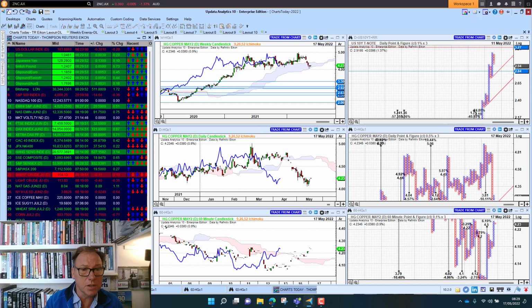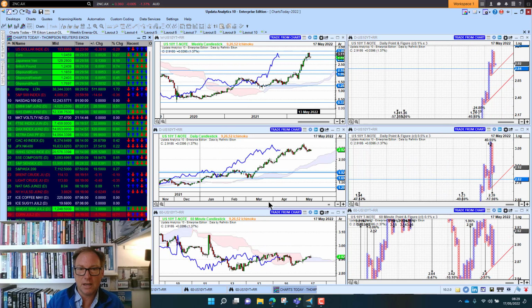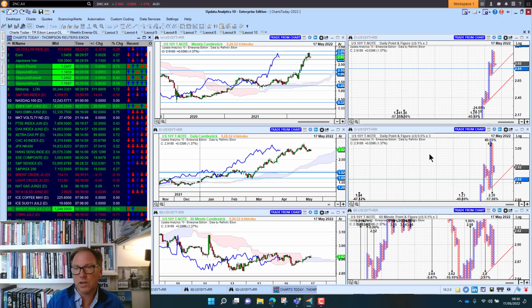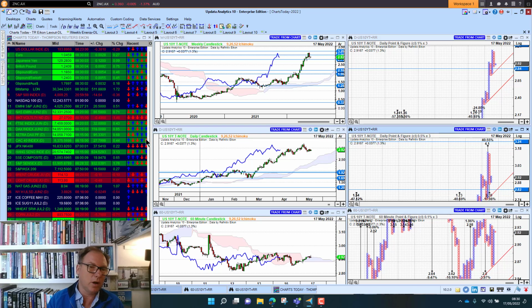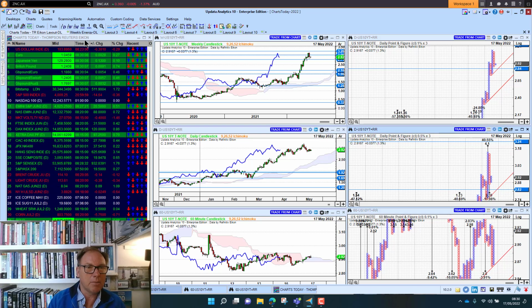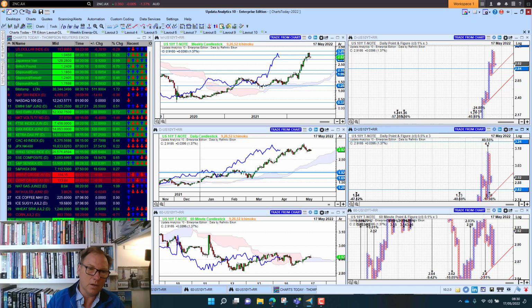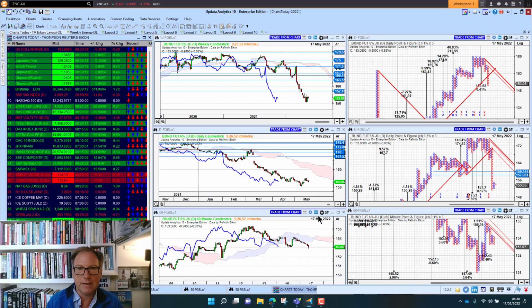US 10-year yields falling back to 2.9%. We did nudge 3.25%, so this is still looking strong. We've got a target of 4.1% if we break to new highs on the yield, which is almost certainly going to happen. So we are seeing bond prices looking pretty weak, yields looking strong. If we look at the German Bund future, we see here how we've just fallen away and collapsed, something we've been predicting for some time.